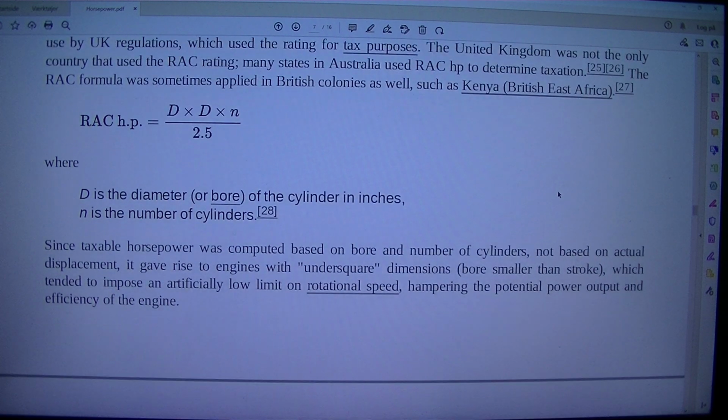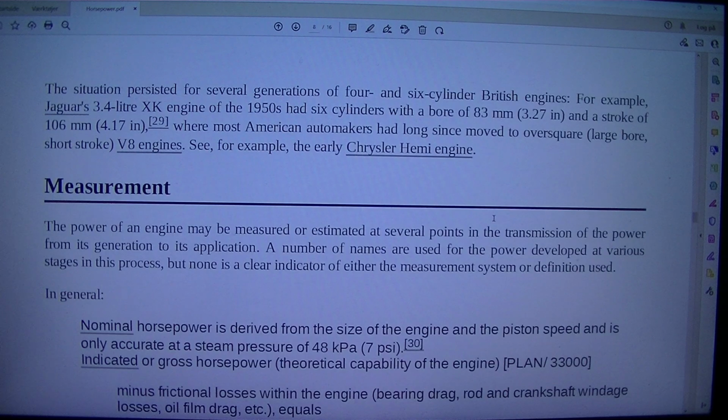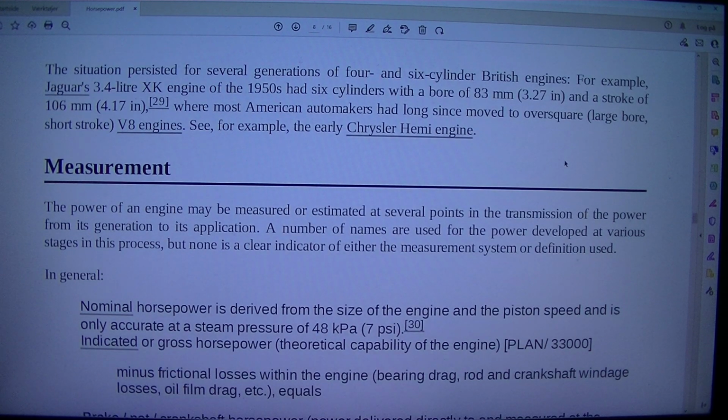Where D is the diameter, or bore, of the cylinder in inches, N is the number of cylinders. Since taxable horsepower was computed based on bore and number of cylinders, not based on actual displacement, it gave rise to engines with under-square dimensions. Bore smaller than stroke, which tended to impose an artificially low limit on rotational speed, hampering the potential power output and efficiency of the engine. The situation persisted for several generations of 4 and 6-cylinder British engines.